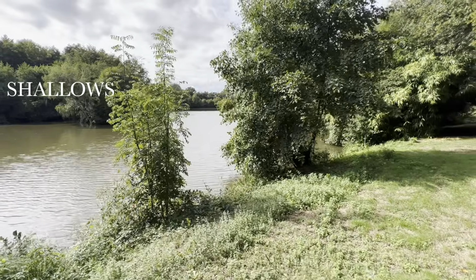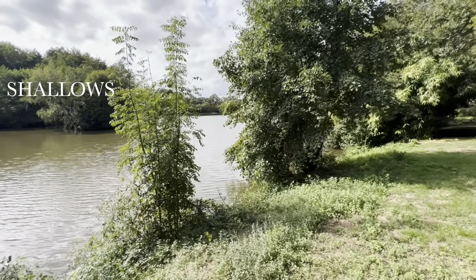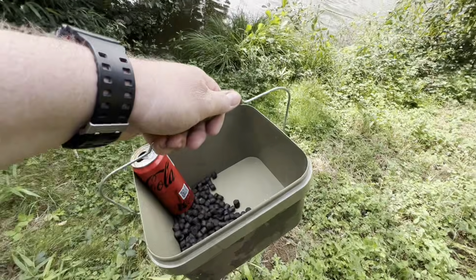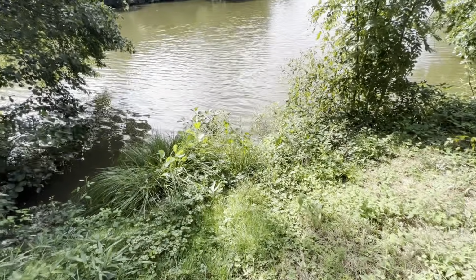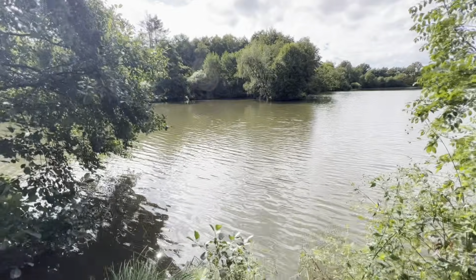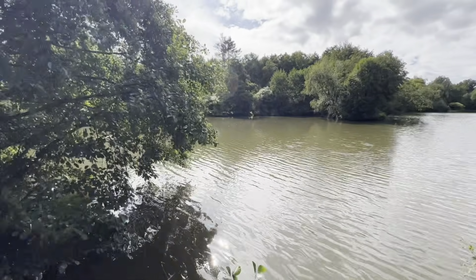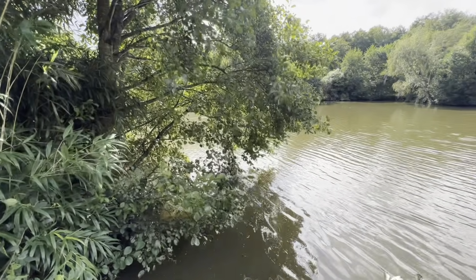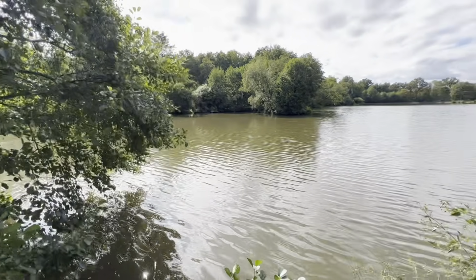So I've just come for a quick walk around the lake. I've just come down to the shallows here. Be a little bit quiet because I'm just going to put a bit of pellet in. I'm walking around just in the margins down here, and you're looking at 2 to 3 feet in this little bay that goes round to the left there. In fact, I thought it was a fish, it was a duck.